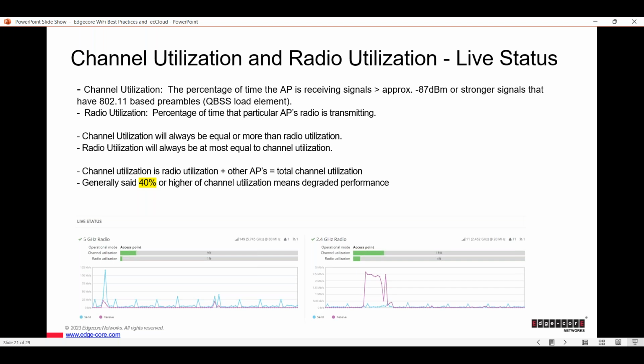So you can see what's going on more in real time with the live status, like channel utilization and radio utilization. People often ask what the difference is between channel utilization and radio utilization. Radio utilization is how often the access point's own radio is being used as a percentage of time, versus the channel it's on. In this case, it's on channel 149, with 9% channel utilization and 1% radio utilization. That means out of that 9%, 1% is coming from this AP, and 8% is from other APs within range that it's picking up on the same channel. So those are the two things. Radio utilization is always less than or equal to channel utilization.